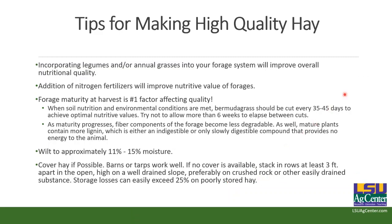So a few tips for making high quality hay. And these are just the ones that I could get on a slide. I mean, we could debate about other ones that may be available to you out there, but I think these are the ones that we've certainly got to address first and foremost if we do want to make, again, this high quality hay. All right. So anybody can go out there and they can bale up whatever they have available to them. But if we want to increase the nutritional quality of that product, we've got to put some inputs into it.